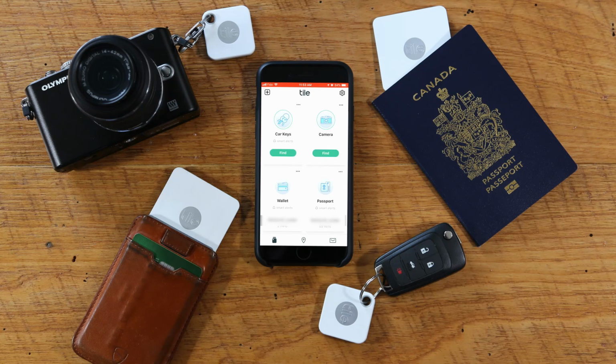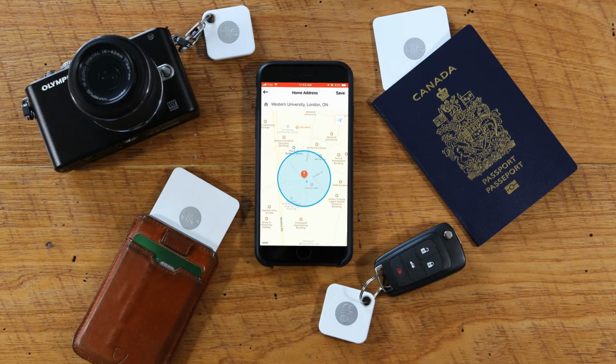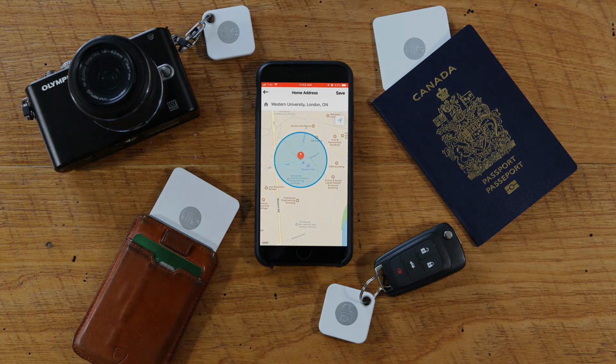And while it does that, I have a few complaints. First, you can only set up one home location, which will be used for all of your trackers. So if you want to set an alert for leaving your wallet at home, and a separate alert for leaving your house keys at the office, you're out of luck. Second, you can't adjust the size of the home bubble, so you're limited to a home designation that's pretty large.